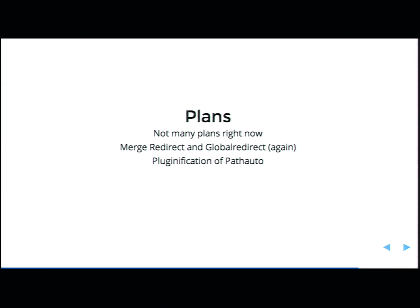I don't have many plans at the moment myself. As I mentioned, there's the idea to merge Redirect and Globalredirect together. Hopefully that will happen. It would be one less module you need to download and care about on every site. And as I mentioned, Kim Pepper is working on converting pathauto to plugins and making it more flexible.